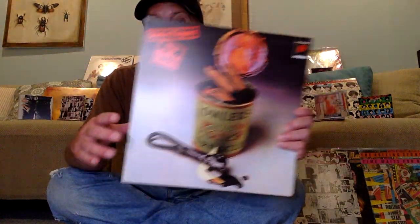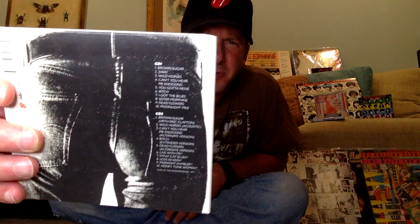Here's one vinyl version. Here's the original Spanish version because it was banned. You couldn't put Sister Morphine on, so they replaced it with Let It Rock. And that's this Spanish version. Lots of different versions. I think I have 8 versions of Sticky Fingers right now. This was one of the deluxe reissues. There's Brown Sugar, Sway, Wild Horses, Can You Hear Me Knockin', You Gotta Move, Bitch, I Got the Blues, Sister Morphine, Dead Flowers, and Moonlight Mile. I've talked about this album in my favorite album of all time, my most played album of all time. You can check out those videos for a real deep dive.